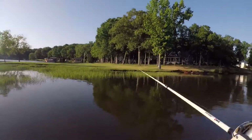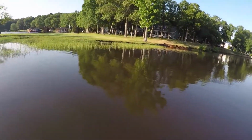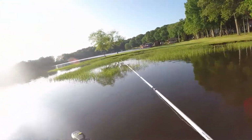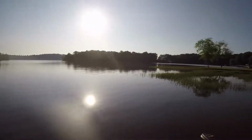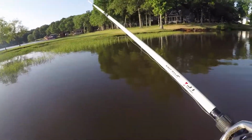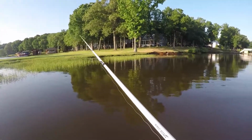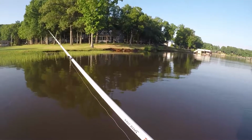I'm on the bluff side, you can tell by the bank here, that's dropping. I'm on the bluff side of a creek. The main channel is right here. That's the main channel of the lake right out there. So I'm just in the mouth of a creek. And this is a typical post-spawn place. Spawn's over. The bass should be moving to places like this.